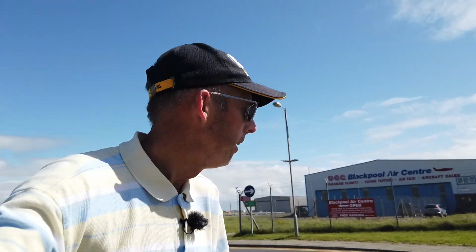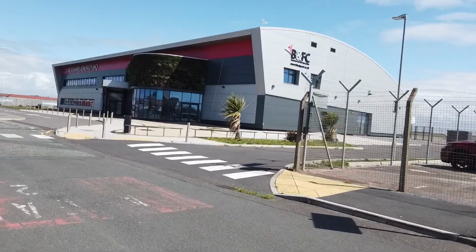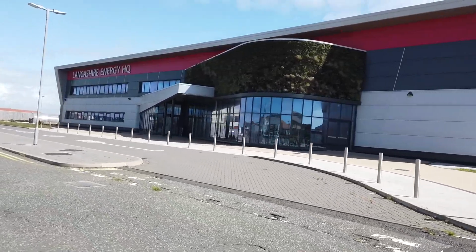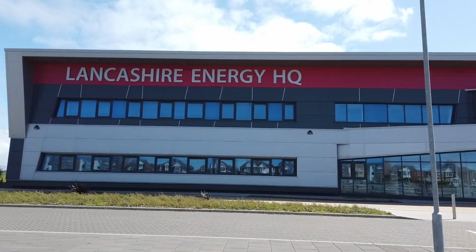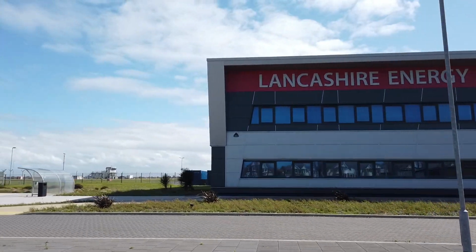So anyway, that's a little bit about the airport. Not sure if it's going to become a major airport. It wasn't a major airport anyway, but I'm not sure if it'll ever be used again properly, because they knocked the terminal down. I don't think it's ever going to be used again. Jet2 were the last major airline to use the airport, and I can't see them coming back.